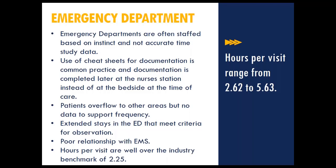Mental health patients, those are another one we commonly see as extended stays in the ED. And poor relationships with EMS.